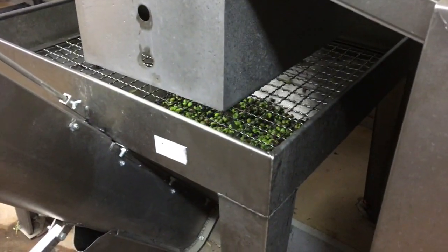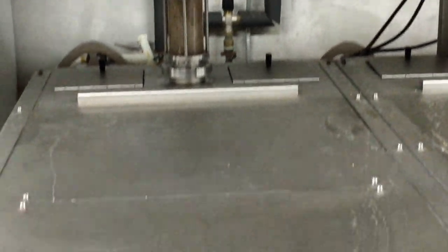And then it goes into a machine that is kind of like a giant garbage disposal. It crushes up the olives into a paste and then shoots it into something else that's called a malaxer. Inside the malaxer, the paste gets mixed with water.